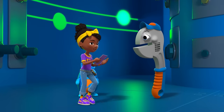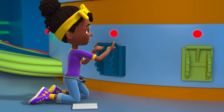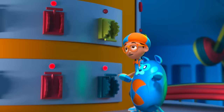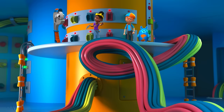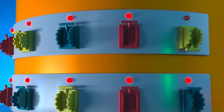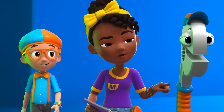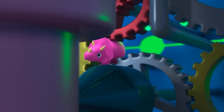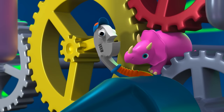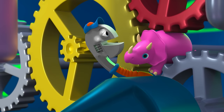Next up, let's make sure all the switches are on. This way. Oh, no! Whoopsie! Now, let's check out the gears. Woohoo! I think the gears are supposed to move. Hey, there's a toy in the gear. Is that your toy, Debo? Don't worry, I'm on it. Dadgummit, it's not working. We can help.